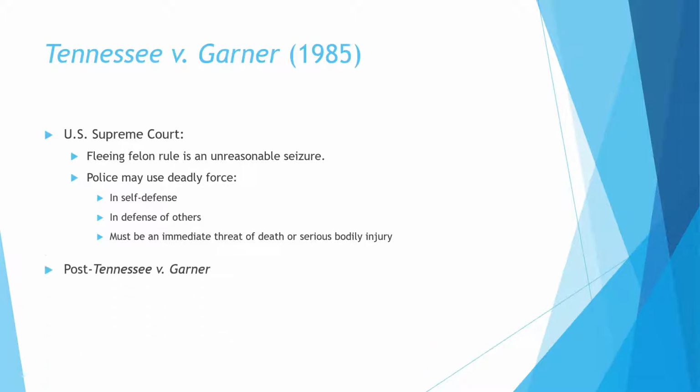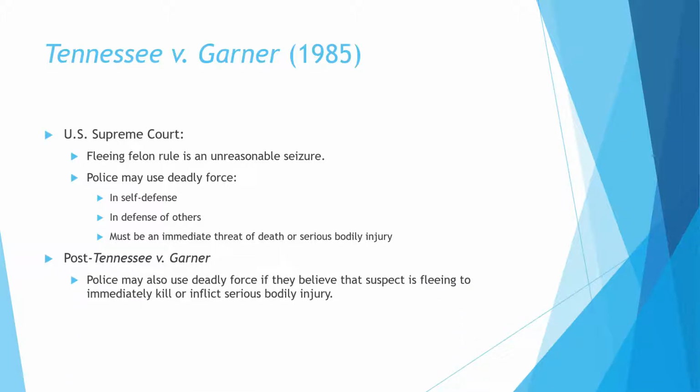Now, after Tennessee versus Garner, there's kind of an extension of the defense of others. It may sound like the fleeing felon rule, but it really isn't.